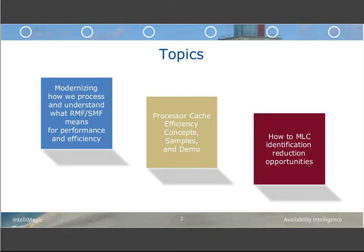And then Todd will take over and go through some slides on some of the concepts for processor cache efficiency in particular, as that's a newer area for most sites. And then he'll switch over after the concepts to an actual demo of our particular implementation with our product, which is called IntelliMagic Vision. So you can see what he's talking about and how he got to some of the charts that he used.